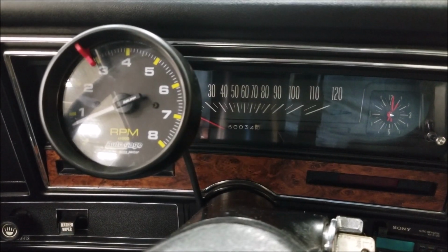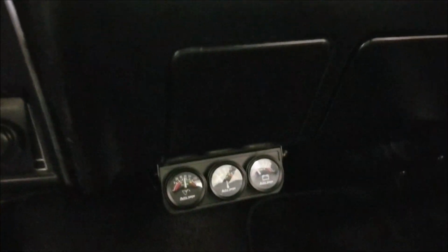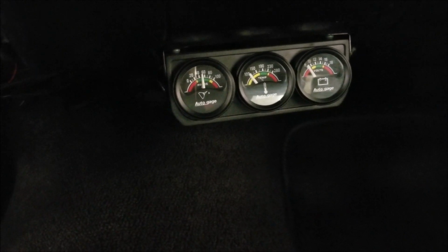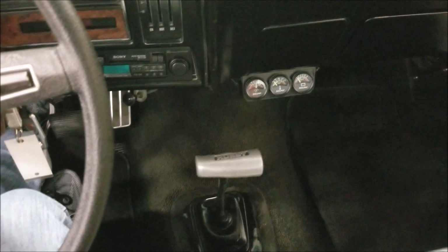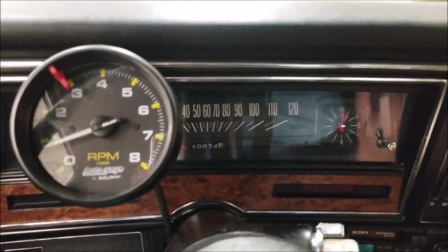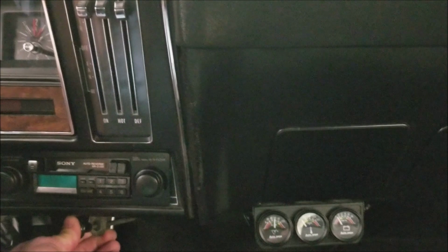There's your miles, 60,034. Little aftermarket gauges he installed down here, and those do work. I don't know if you can see it with the glare in the camera, but they do work. Of course, here's the shifter, 4-speed on the floor. This is a power steering, power brake car, FYI. There we go, get her warmed up a little bit. I did pull that choke out just a tad.